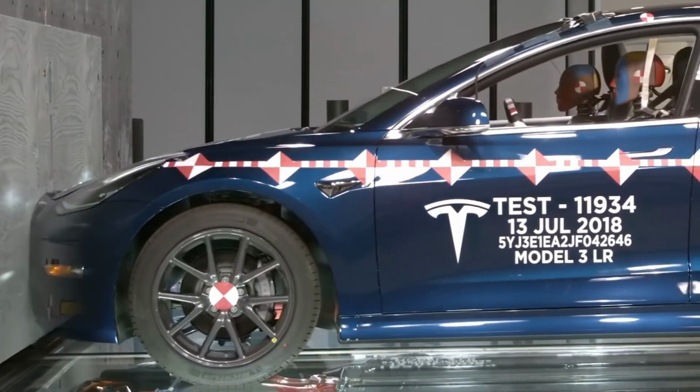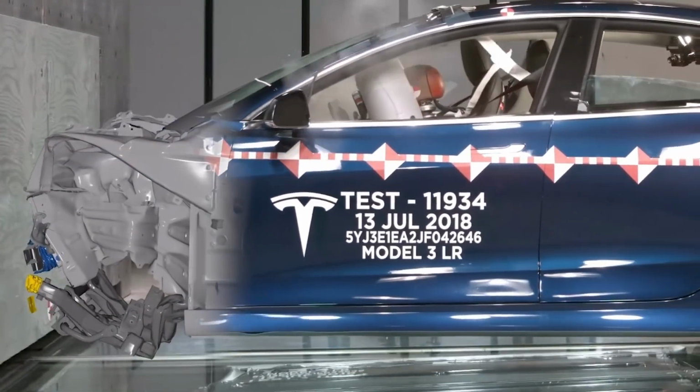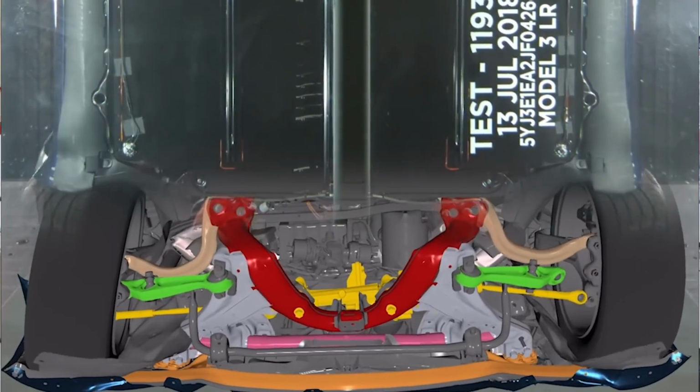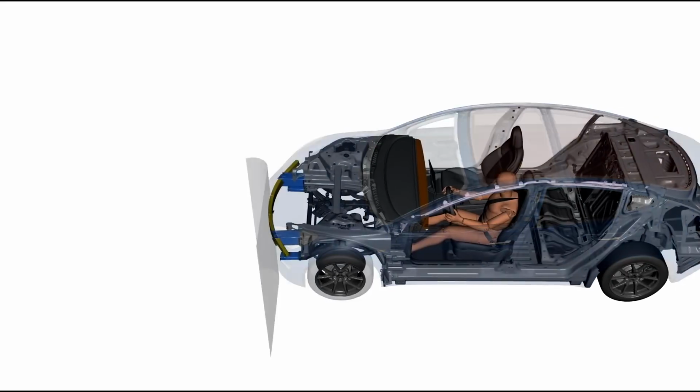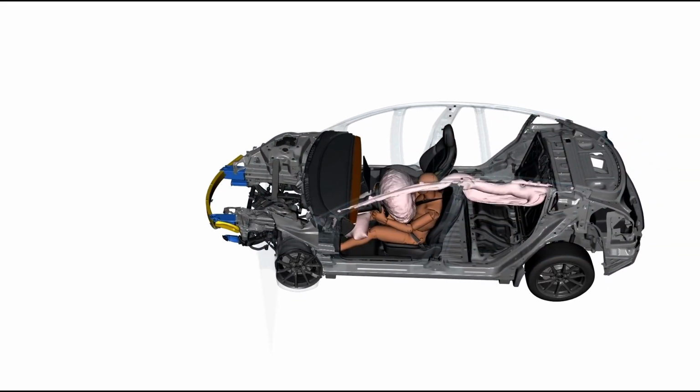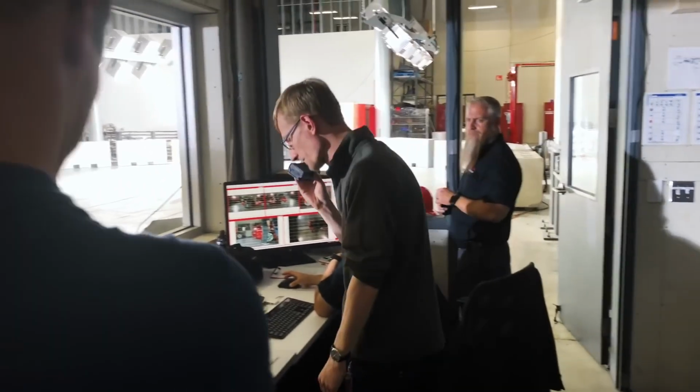Well in advance of us ever producing a physical prototype, we're running thousands of crash simulations. So at the design level, we'll produce 3D models of the parts, and we'll simulate those using very complex and sophisticated mathematical models that represent the physics of a crash.